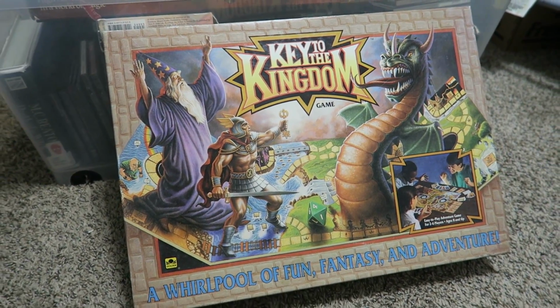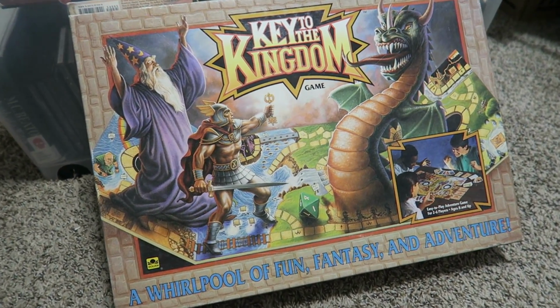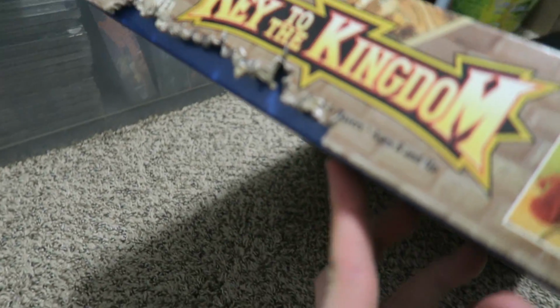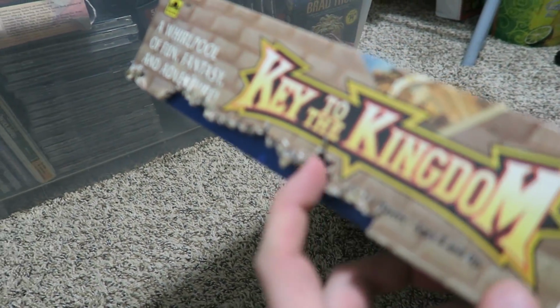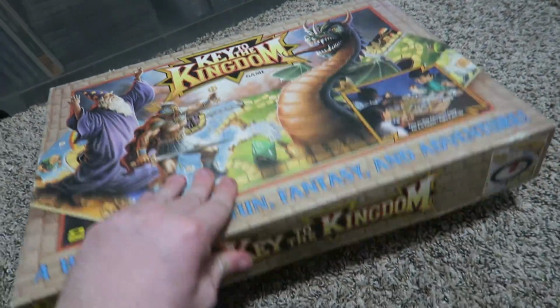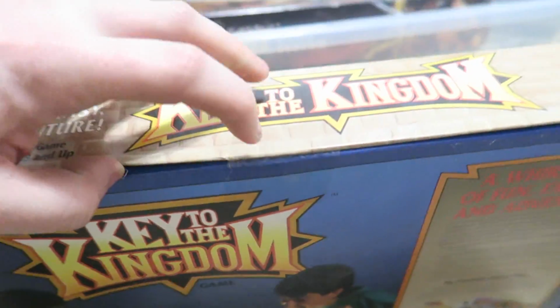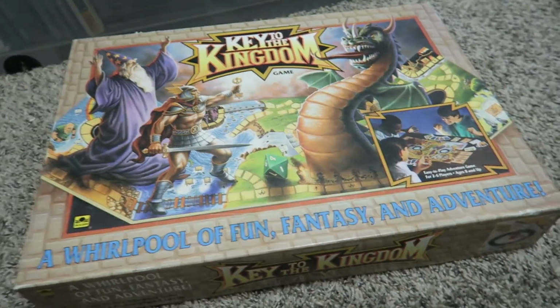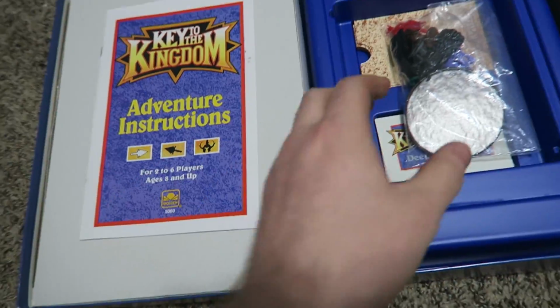Okay, now here's the next game, Key to the Kingdom. Don't know 100% what this one's worth. Haven't looked it up yet, but we are going to open it up, and you can see lots of damage to the box. Looks like there was probably a mouse that started to eat away at the box, which is a shame, but that's just... Oh, and look at that. There's more tape on it, so we got to take the tape off first, and then we'll be able to look inside.